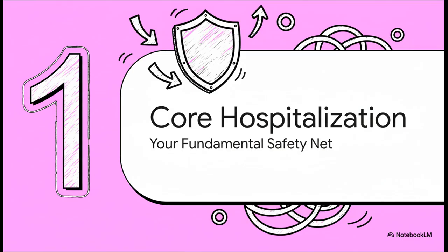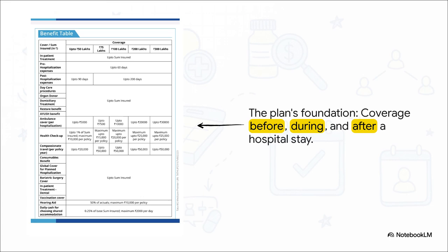First things first, let's talk about the core hospitalization cover. This is really the foundation of any health plan, right? It's that fundamental safety net you expect to be there when you need it most. So we're going to start right at the source, the actual benefit table. I know, it's a lot to take in at once, so let's just zero in on three key lines here: inpatient treatment, pre-hospitalization, and post-hospitalization. These three really form the backbone of your coverage.